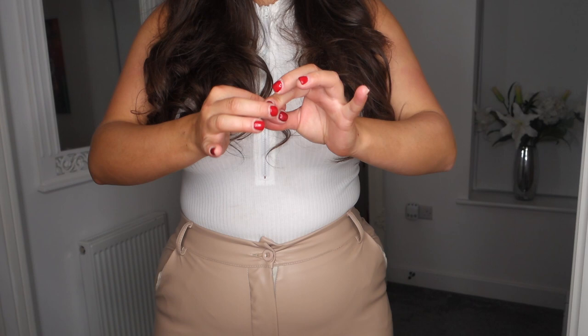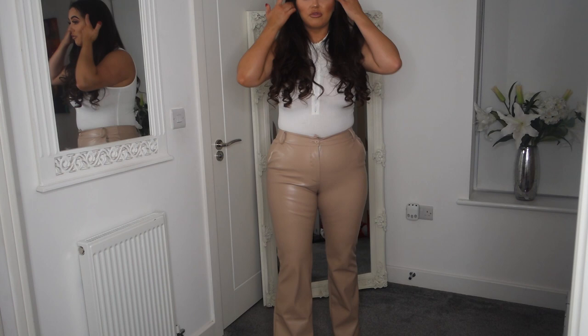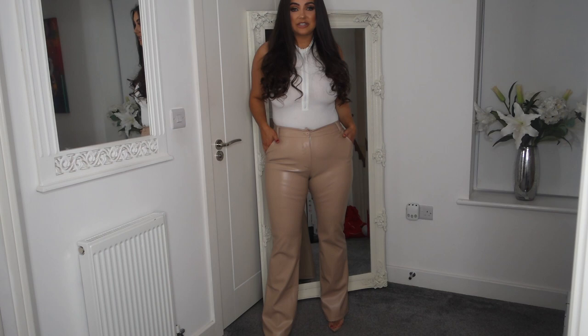This has got a great length. I literally put it on so easy. I wasn't like sat with my leg over my head trying to fasten the buttons. It fits like a glove. Like, it is really lovely. And I've just styled these with some see-through pointed heels.